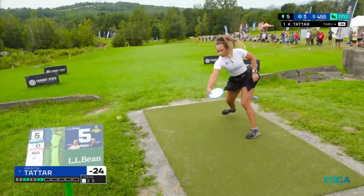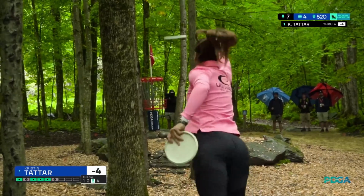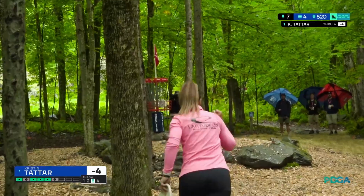Now, I'm not just talking about just get a better forehand, get a better backhand like her, and then just putt like her. No, these are things that all of us can really implement into our game that will help us become a better disc golfer really quickly.